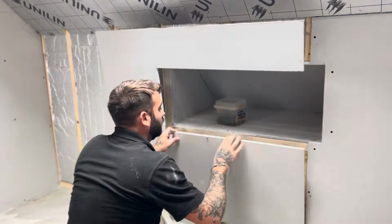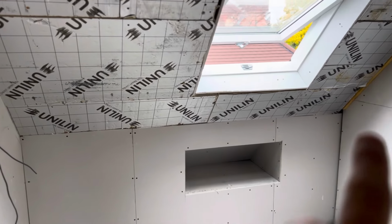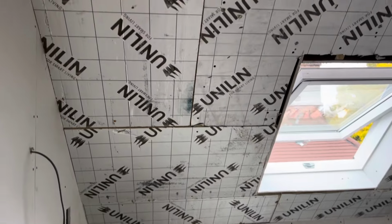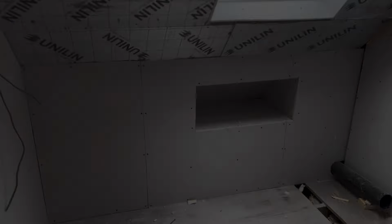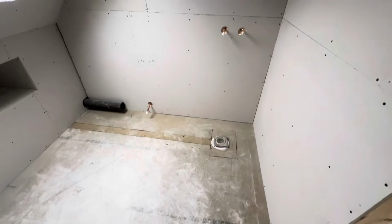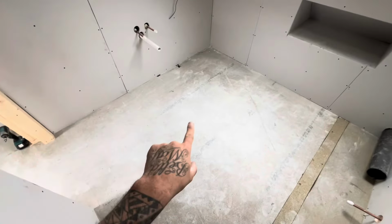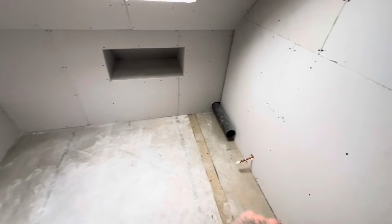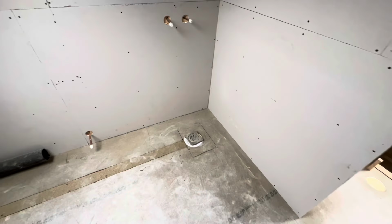Right, now the ashlar's all done. We've got a nice line to go to now when we plasterboard this. Right, all done. Ready to tile back the floor and then tank all the edges up there, paint it, ready for tiler next week.